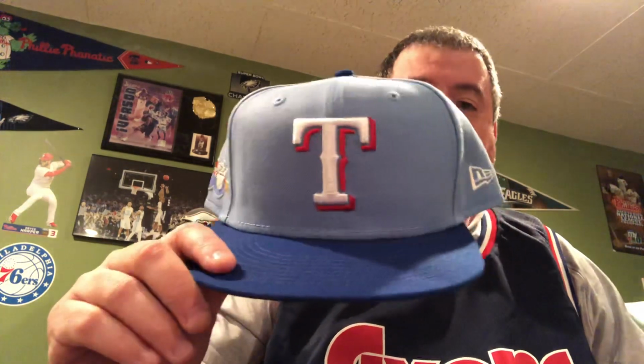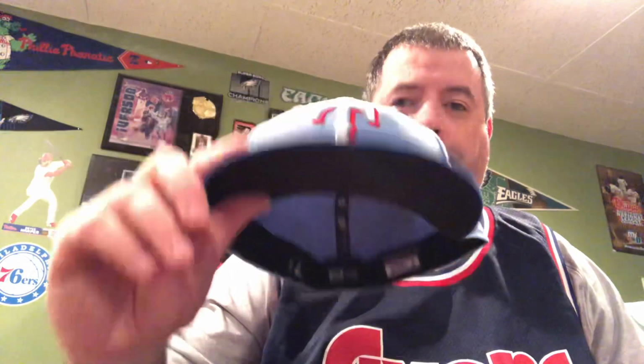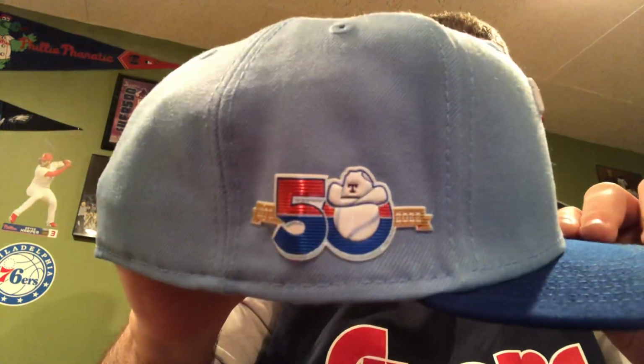So this is a hat that the team is wearing on the field this season as an alternate. They've worn this for a few years now since they rebranded into what they're wearing today, which is really cool. The Texas Rangers, so this is the on-field. This is a hat I wanted to get anyhow. It just had an extra on it that made it even better. But it's your 5950 on-field fitted. But it does have the 50th on the side, which is very cool.